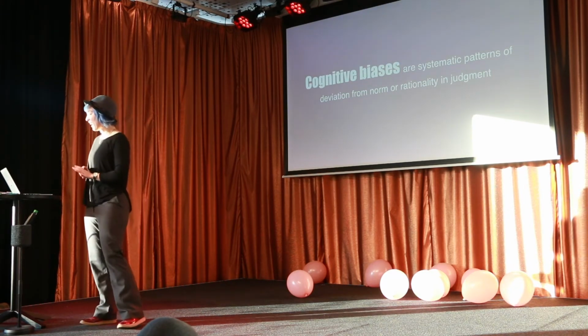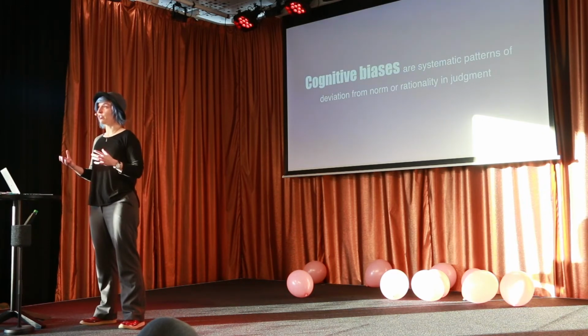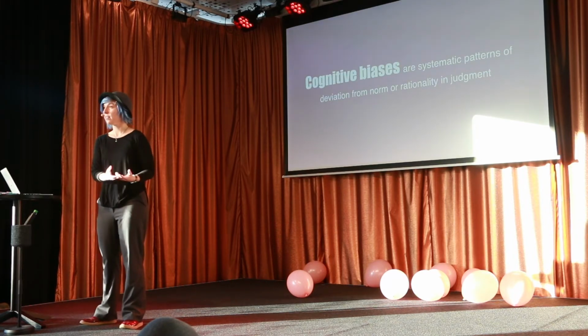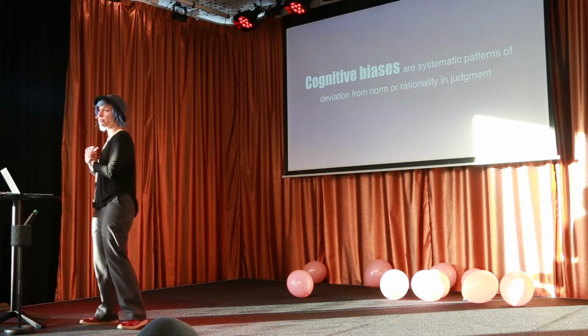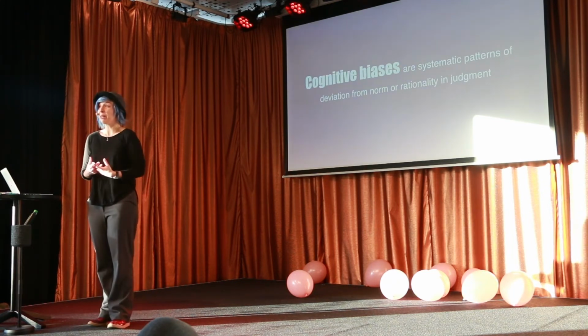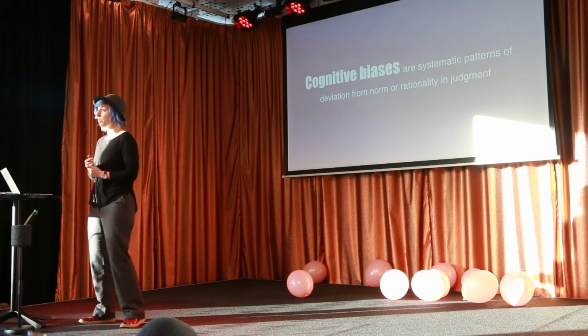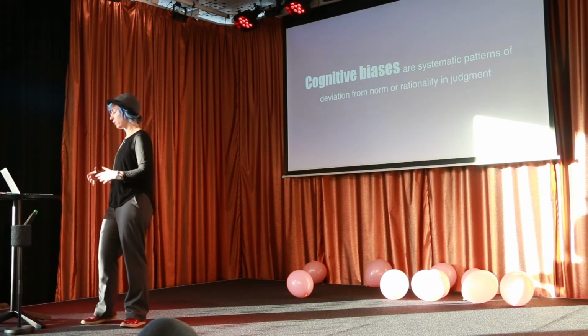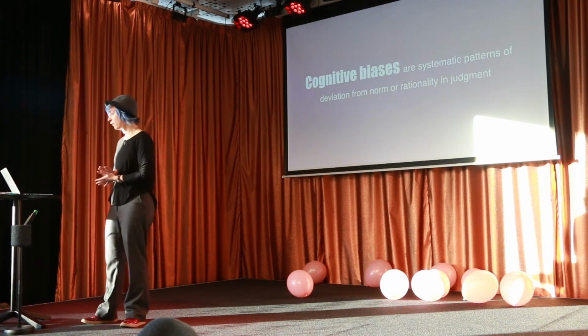In general, they are used to make up for situations where we don't have enough information. For example, we need to decide fast, so we take shortcuts. We don't have enough information, so we take shortcuts. We want to feel good about ourselves, so we take shortcuts. Or we just want to know where to go, like we need direction. Those are the four big categories.